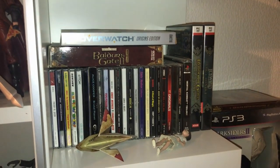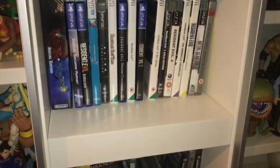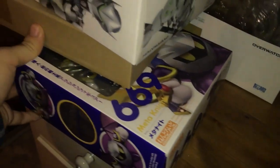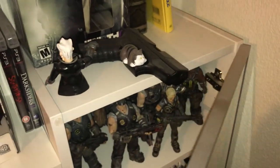Okay, so here's some video games. And here's a pile of boxes I still haven't gotten around to putting away. Well, I have the Meta Knight here, unopened, actually. Might open them up at some point. We have Dr. Claw here, and Mad Cat, whose face should never be revealed.